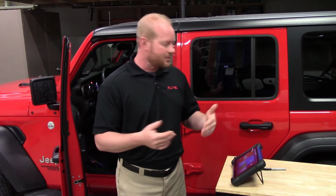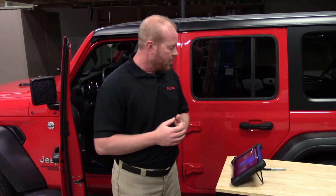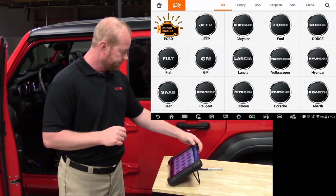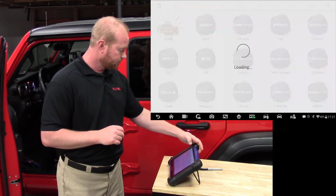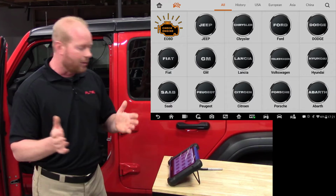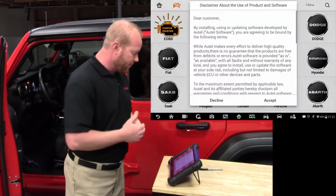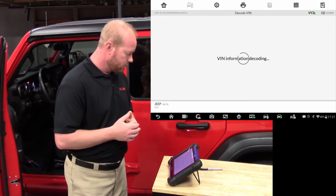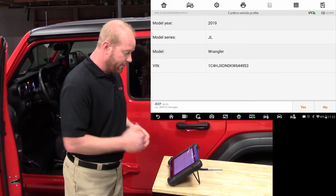When doing this process, on mine I'm using the IM608, make sure that you're connected to the internet. A good internet connection is required to be able to do this authentication with AutoAuth. We're going to start the process the exact same way that we always have by going into diagnostics and auto-VINing the vehicle. On this particular vehicle is a 2019 Jeep Wrangler, so we're going to auto ID it and get all that information. There's our VIN number and all of our vehicle information.